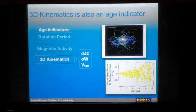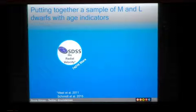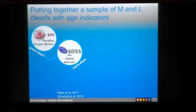As I mentioned before, the goal of my project is to measure ages of M dwarfs. The first step was to put together the sample with all the age indicators that we need. We started with a sample of 74,216 M and L dwarfs from the Sloan Digital Sky Survey, which has low resolution spectra. From two works, West 2011 and Schmidt 2015, we compiled all the stars that had H-alpha equivalent width measurements with radial velocities and spectral types. We also cross-matched this sample with Gaia DR2 to get parallaxes and proper motions. We found that 90% of the sample was in Gaia, so this is very promising.